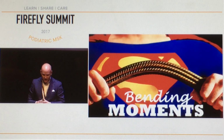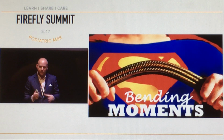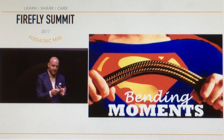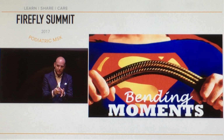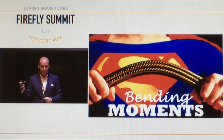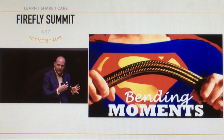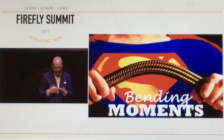Now, what we need to acknowledge is that not everyone who runs develops medial tibial stress syndrome. So we have to ask the question, why do some people, or why do some tibias have the ability to cope with these forces, and why do some tibias have the lack of ability, or the lack of capacity to cope?